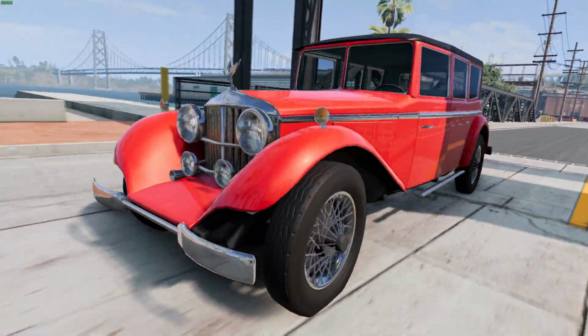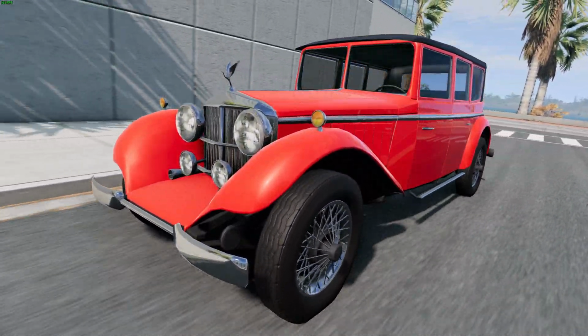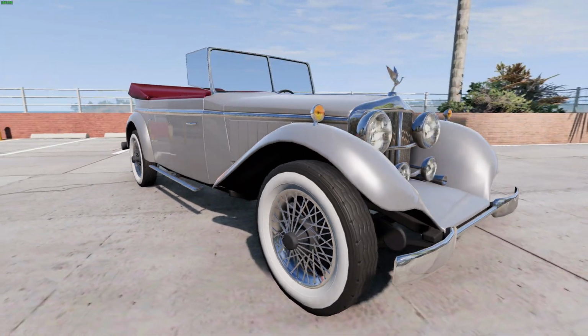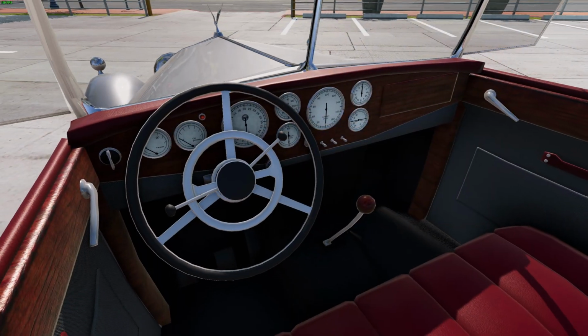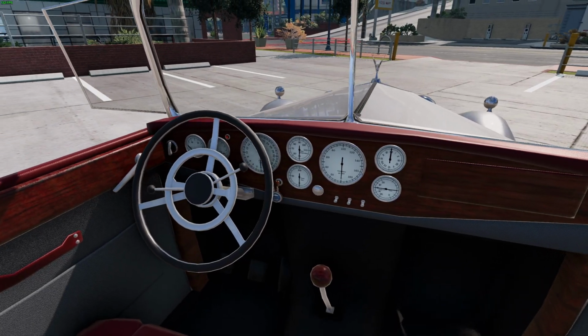Well, this is a blast from the past. It's the 1927 Auriga Heron for BeamNG. This is a luxury vintage car mod originally released in 2015, but it's been updated to work with the latest version of BeamNG. This isn't a full mod remaster, but it's still really cool and I've got to check it out.